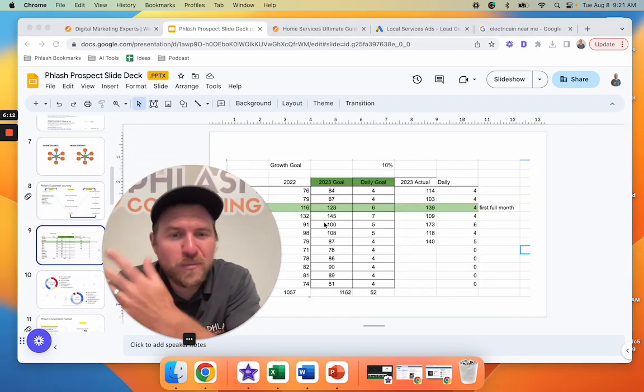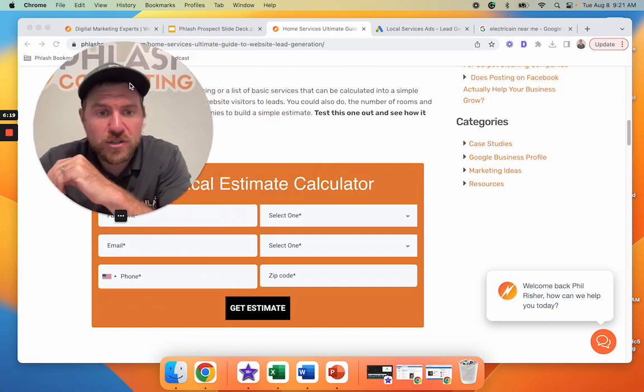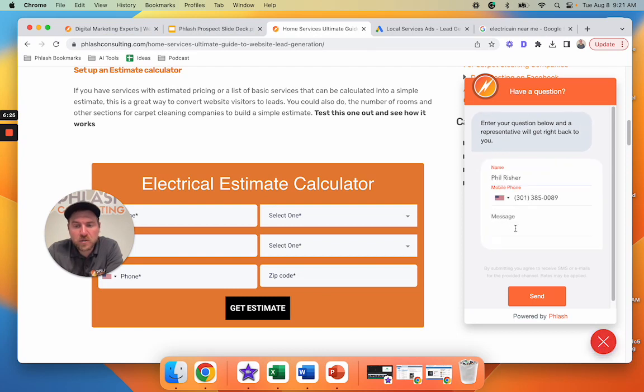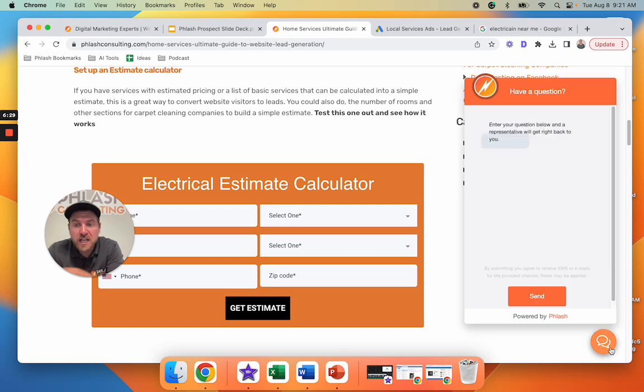Because ultimately we want estimates and opportunities to sell deals. So when someone comes to your website, there's two things that work really well. The first one is having this chat widget over here, because maybe people don't know if it's in your specific service area or if you do this type of service. So this is a really great opportunity, and if you can get one that turns into a text message conversation, that's an awesome way to start the conversation and get the leads going for lead conversion.